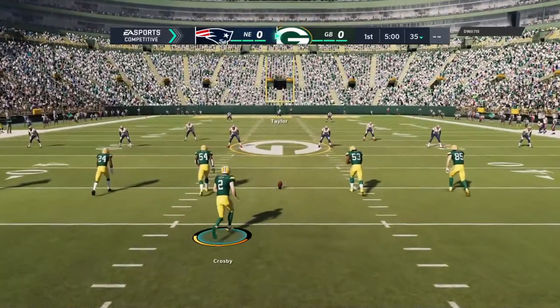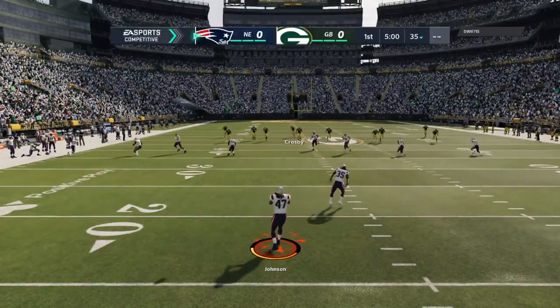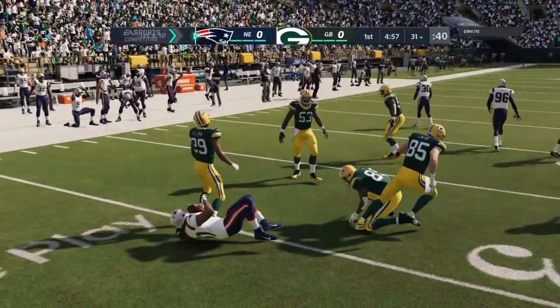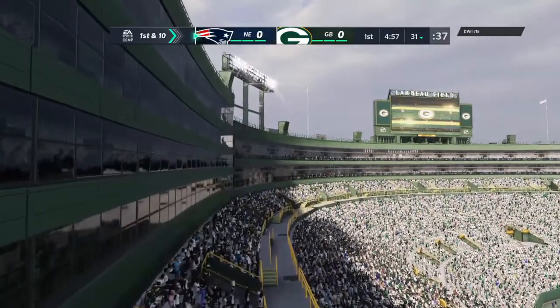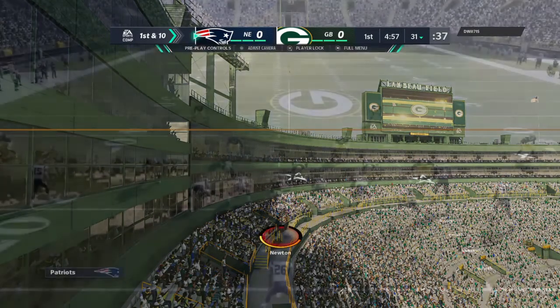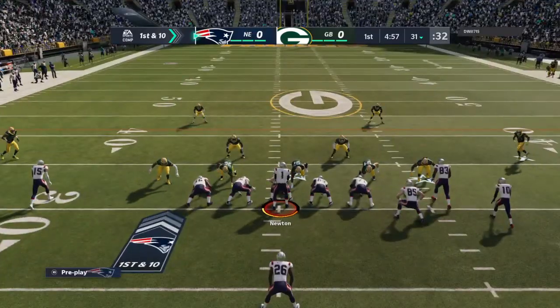Mason Crosby of the Packers has it teed up, and off we go from Lambeau. Returning it, Johnson. Oh, a good-looking return set up here. And they're going to start this drive in pretty good shape, up past the 30, at their own 31-yard line. Line of scrimmage, the 31 now on 1st and 10.